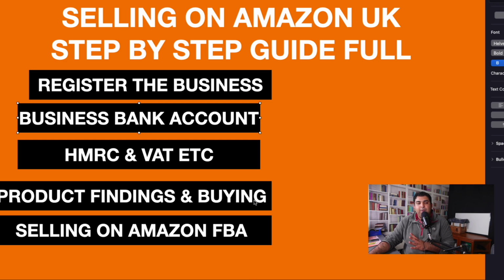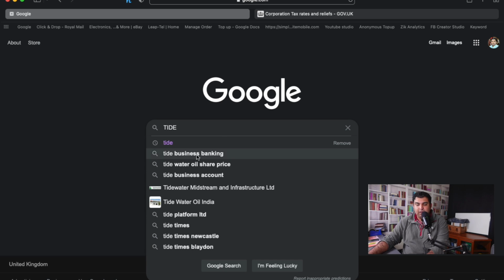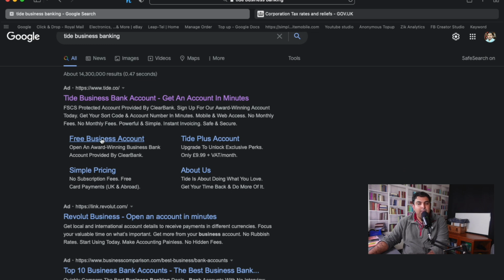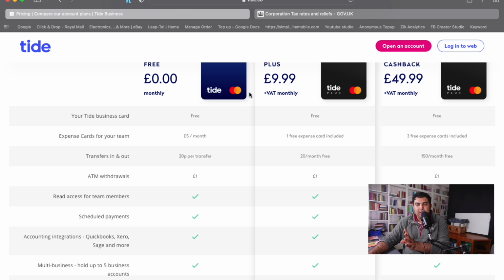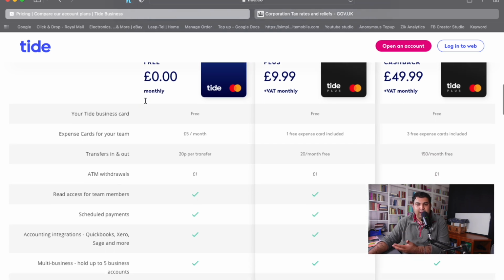So normally for the business account, what you want to do is go on to the Tide website, Tide Business Banking. I will leave the link for that inside the description as well. But this is simple. It's simple pricing. Obviously, business accounts are not free. They charge you money for it as well. But this is very simple to understand. Once you go there, they have plans. You don't even need a plus plan. Trust me, you will be okay with the free plan as well. Later, if you need to upgrade, obviously you can upgrade.